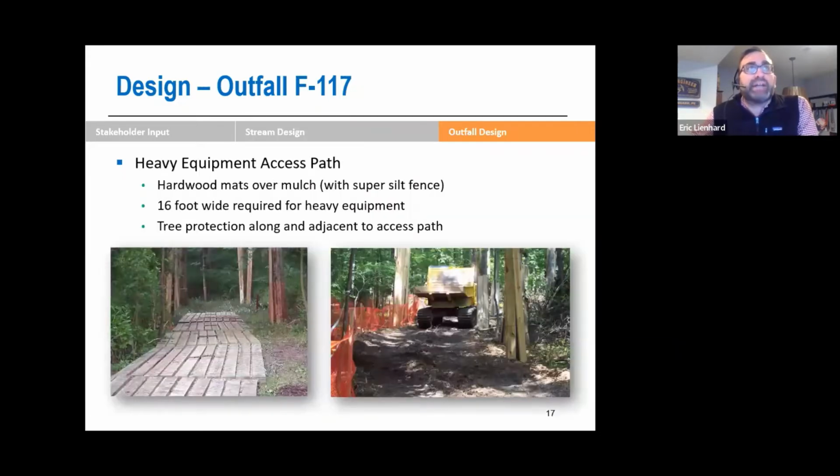The heavy equipment access paths would be, to get there, would use hardwood mats over mulch with super silt fence. So this is silt fence with chain link fence with silt fencing to keep the road in place so those vehicles can drive over those. The roads are 16 feet wide to get those vehicles in.